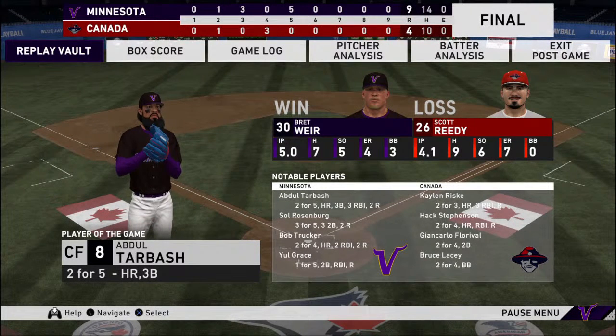Fans, our final line score. First, for the victorious visiting team, 9 runs, 14 hits. No errors. They left 6 men on base. For the home team, 4 runs on 10 hits. No errors. They left 10 men on base. Time of the ball game, 3 hours and 38 minutes.